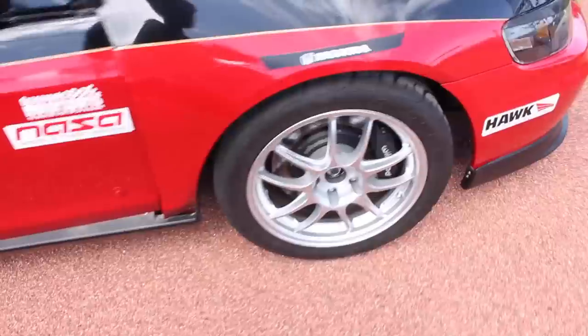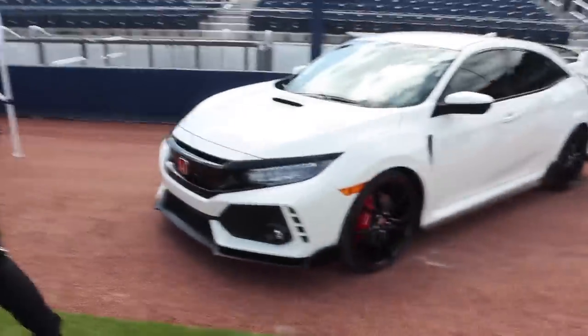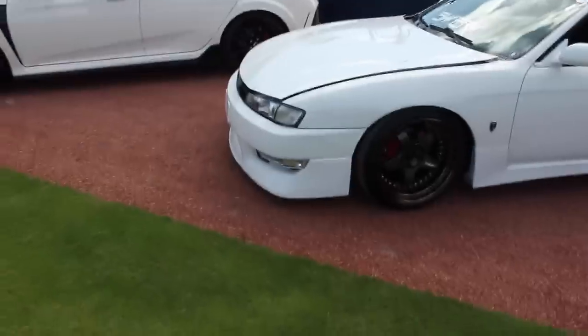Whose is that? That's the rice. You know you gotta have some rice on a Honda. That thing probably fast as hell. They got that Civic Type R. I like these, man. I really do. I like these. Them boys just not bluffing.